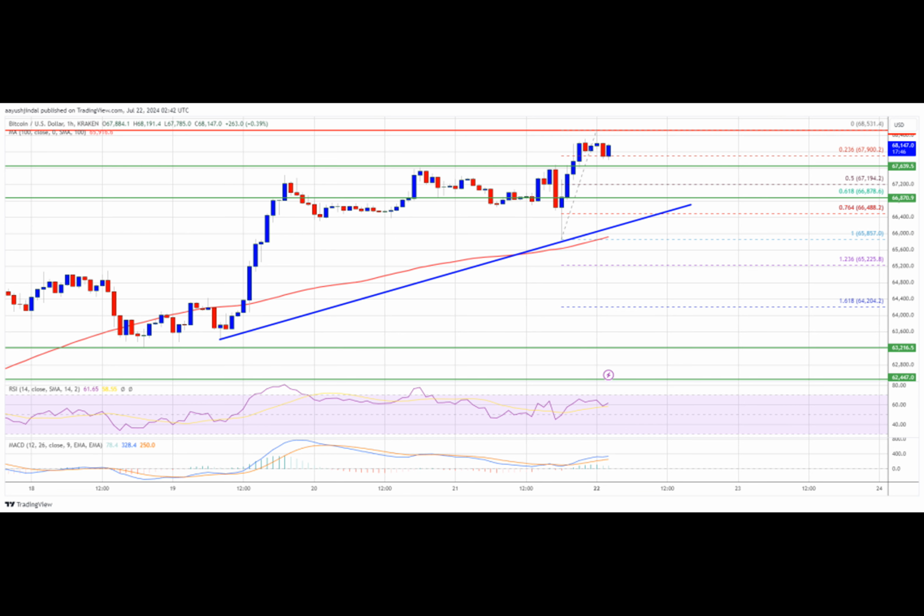There is also a connecting bullish trend line forming with support at $66,500 on the hourly chart of the BTC-USD pair. The trend line is close to the 61.8% Fib retracement level of the upward move from the $65,857 swing low to the $68,557 high. If there's a fresh increase, the price could face resistance near the $68,500 level.